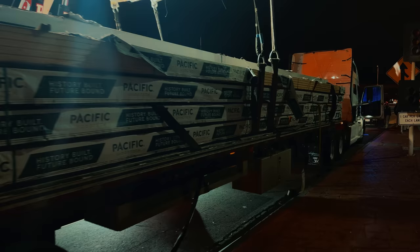Now, obviously, this would have been a tiny bit faster with two rotators and a lot safer, a lot more smooth. But you gotta do what you gotta do. Let's check the back now again. Yeah, that's fine, sir.